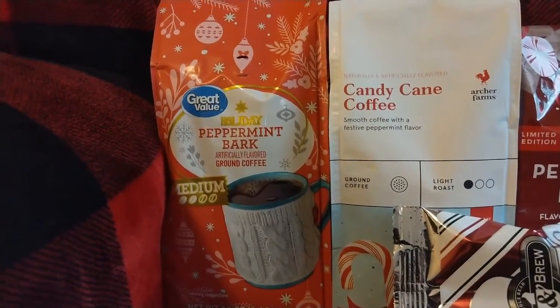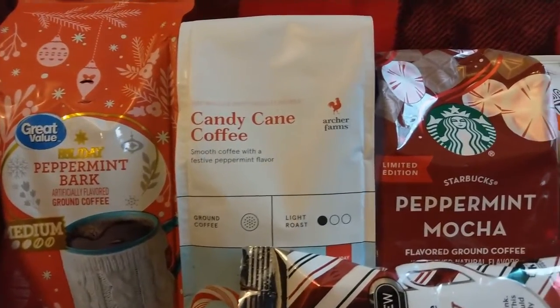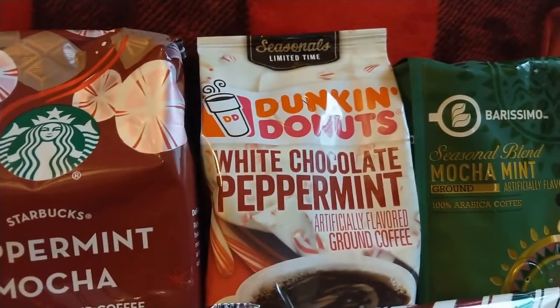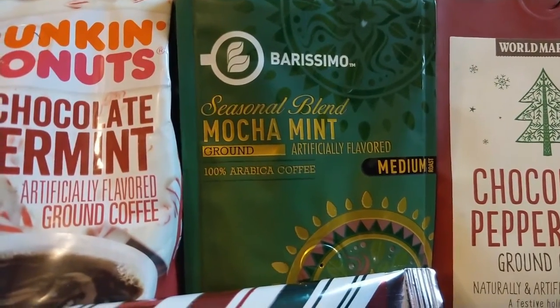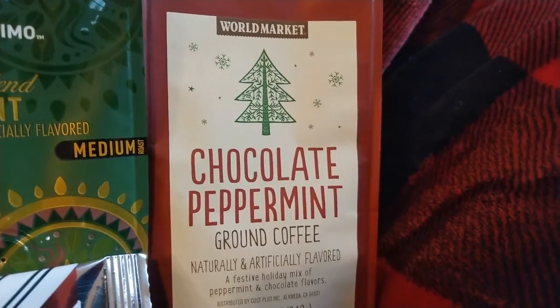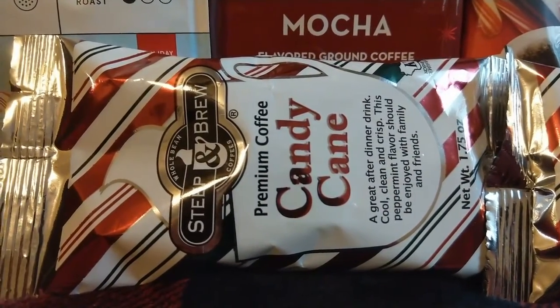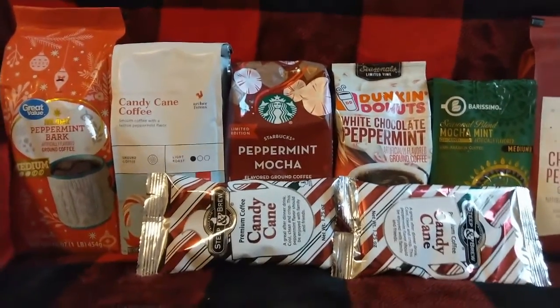We got the Great Value Holiday Peppermint Bark, Archer Farms Candy Cane Coffee, Starbucks Peppermint Mocha, Dunkin' Donuts White Chocolate Peppermint, Barissimo Mocha Mint, this is from Aldi's, World Market Chocolate Peppermint, and then Steep and Brew Candy Cane Coffee, and the Archer Farms, of course, is from Target. So we're going to get going.